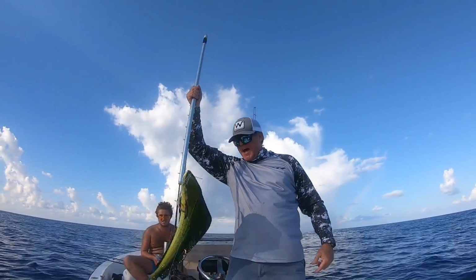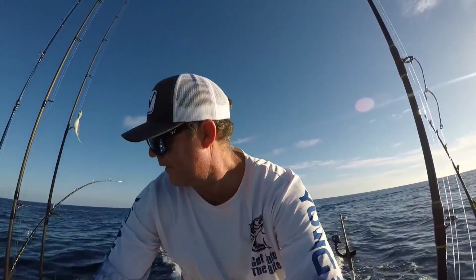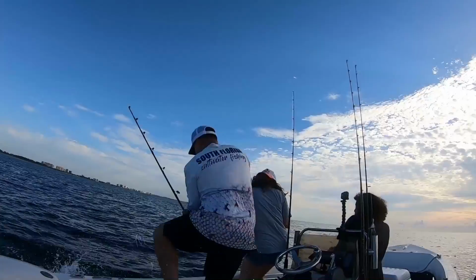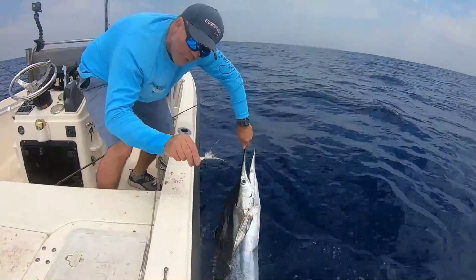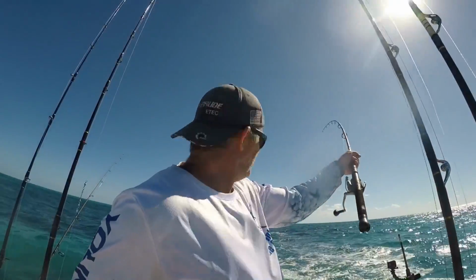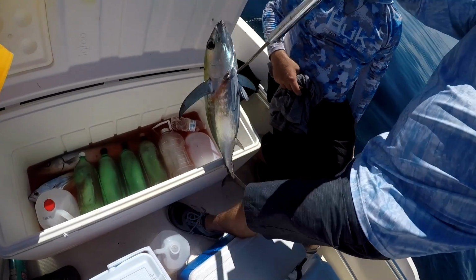Dolphin in the boat, baby! You having fun? Nice tail fish on a white bucktail jig. And we're off just like that! That's a rosie right there, man.